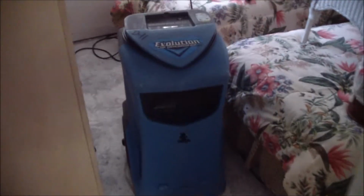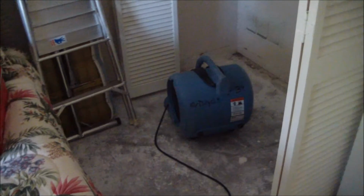Guest bedroom. Got a dehumidifier in here. A couple fans. Removed the carpeting and the pad.